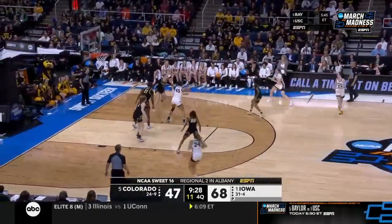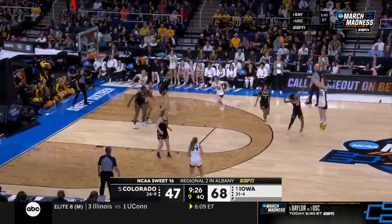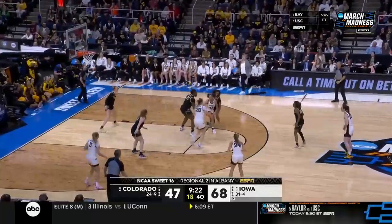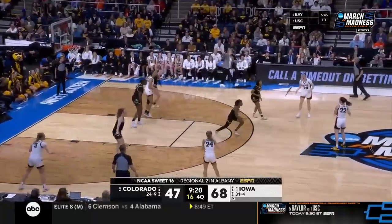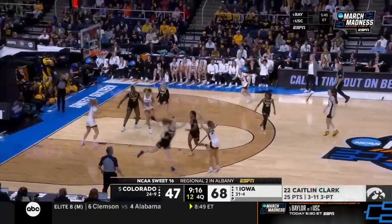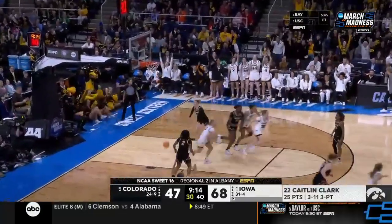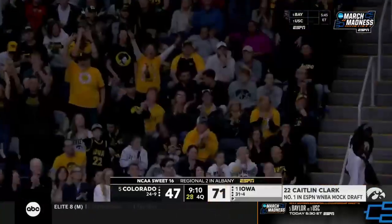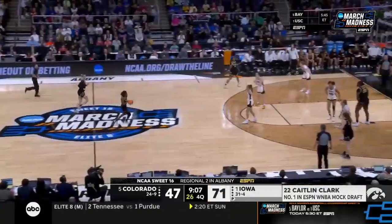Clark whips it inside, right on cue, gets it back. A logo three, short. Stolke the rebound. Nice patience. And for those who don't know, the Indiana Fever have the first pick of the WNBA draft. As Marshall knocks in a three, and I think it's a safe bet to say we know who they're taking with number one. I think so.